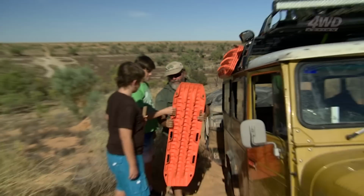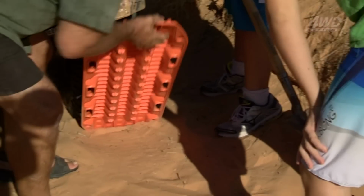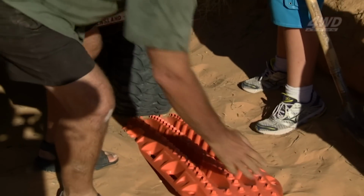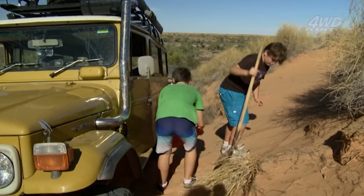Now, if you take this up and spoon out some sand. After years of playing on the beach, my boys are really good at mucking around in the sand, which is kind of handy. Here you go, fellas. Take a Max Trax. Don't worry if you can't hear the ocean. We'll get out of here in a minute.